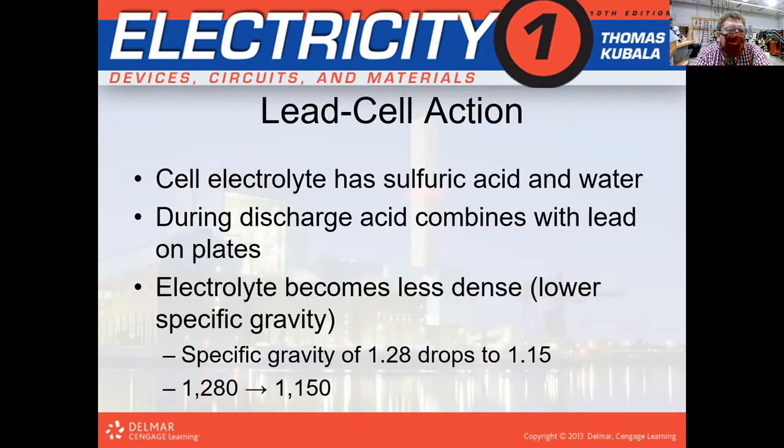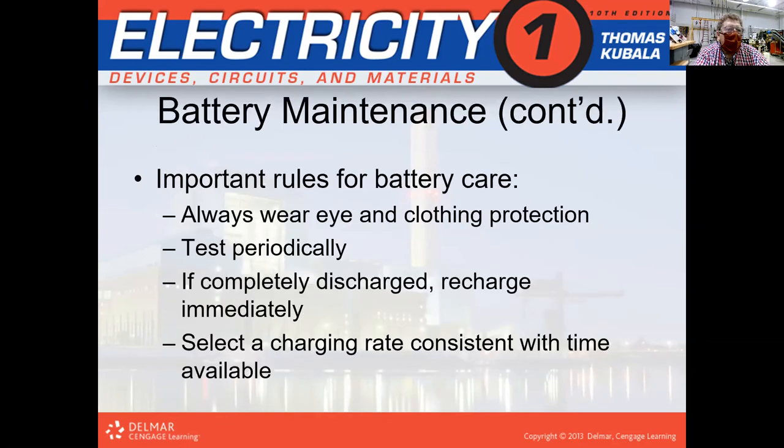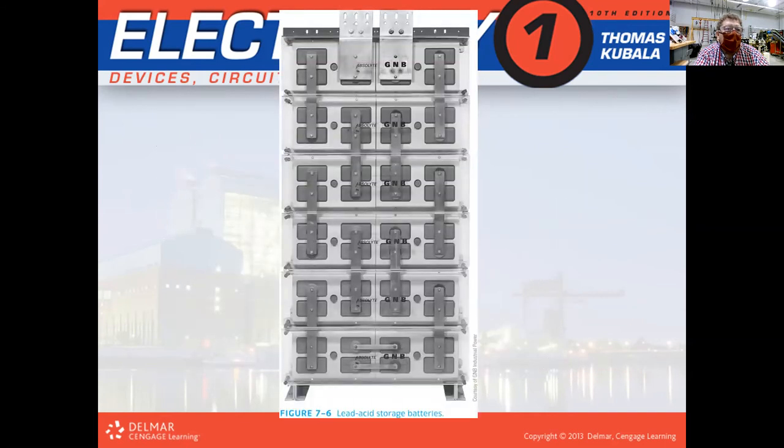The rest of the chapter is a piece of cake, not much to it. But look, you see that picture right there? That's showing batteries that are connected in series. That's what you may see under the seat of a forklift, for instance.